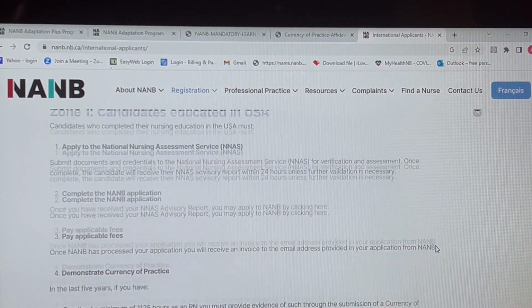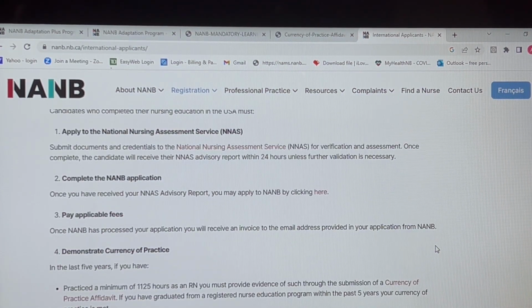So to start with, the basic requirements that are needed for every nurse applying to this board is the NNAS. So you're going to apply to the NNAS, and then after your advisory report, which you're going to get within 24 hours, you're going to apply to the NANB, and you can do that on this website here, or you can do it on your NNAS account, and then you're going to pay the applicable fees.